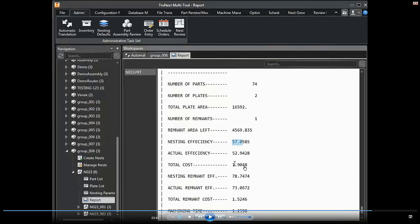So if you're tracking any partial material plates, TruNest has the ability to track any size remnant, not only rectangular remnants, and do these calculations not only on the blank sheet sizes, but also do a cost calculation on remnants. And if you have a cost adjuster for a remnant where you may actually value that more because you're getting it off the shop floor, you can actually adjust the cost for a remnant.